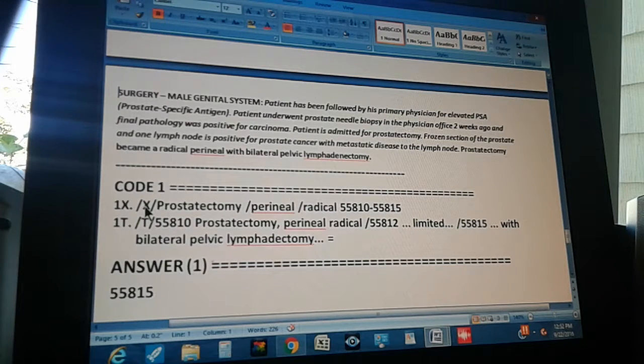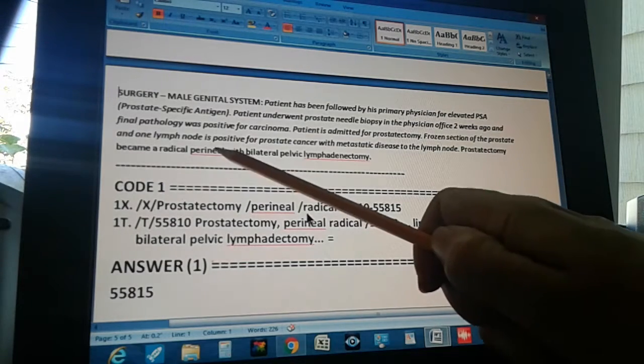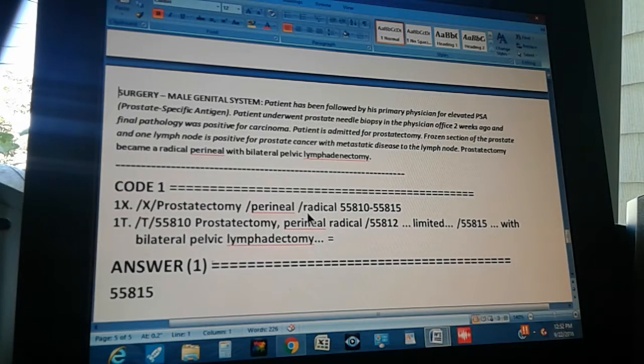The code, through the index, is found like this. First, you go to the index. You start with prostatectomy, which is in the last sentence of the description, but that's how you start. Then what? Then it's perineal, because it's right there too. You see prostatectomy and perineal. And then what? You go to radical. Radical, right? And then you get a range of codes, 55810 to 55815, right? So one of these codes is our answer.